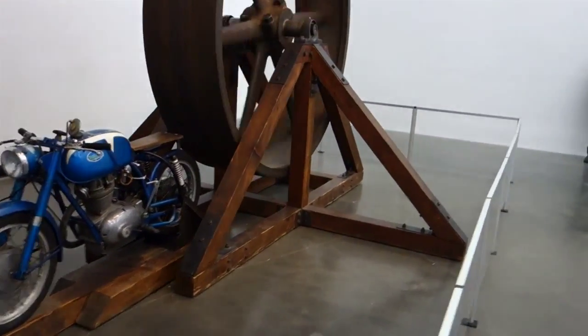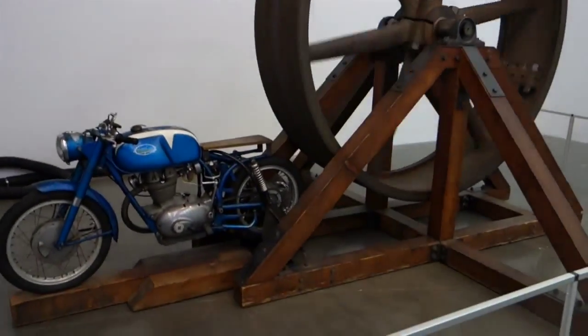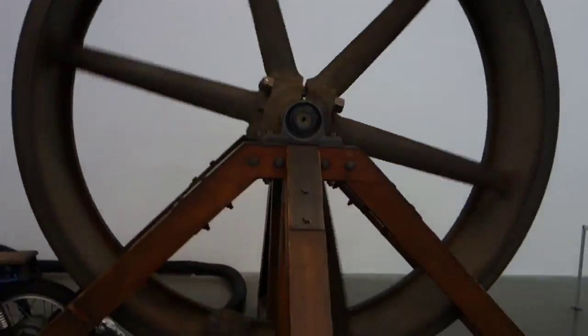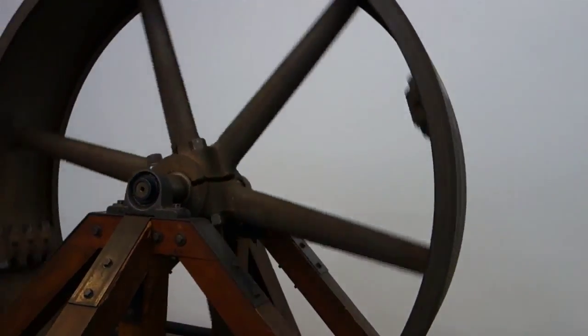Hello, this is James Kalm reporting on Chris Burden. Extreme measures here at the new museum. Well, we've been watching this piece, Big Wheel, which has been going for almost an hour now.